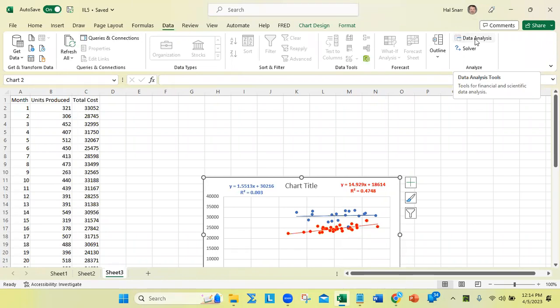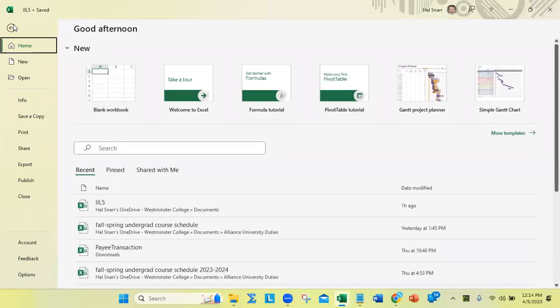Okay, so if you don't have it, this is what you have to do. Click on File. When you click on File, do you see options at the bottom?